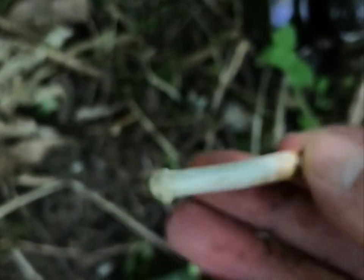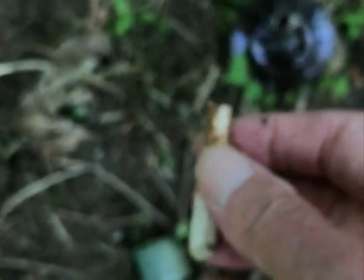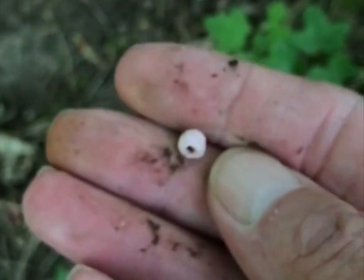Look at that. A bit of pipe stem. A bit of pipe stem in an ink bottle. Somebody's dropped these here. Oh look, little beads.